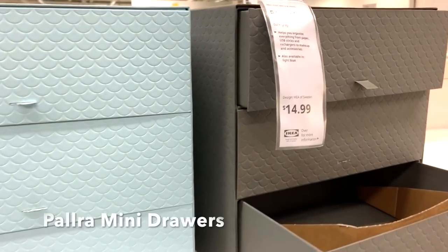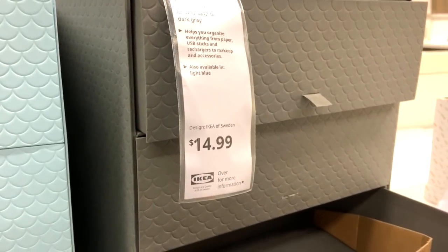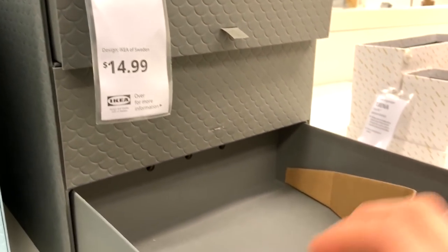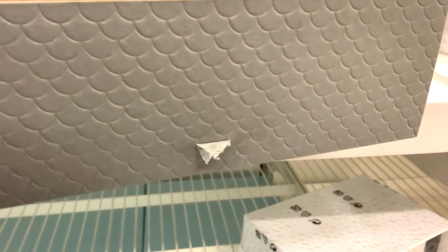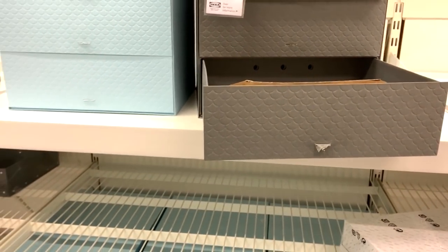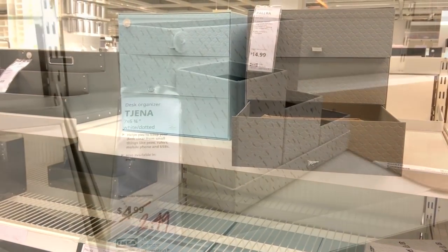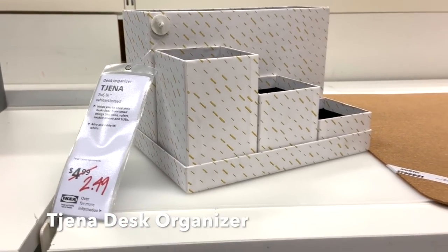These are the Palra mini drawers for $15, and it comes in that minty green and this dark gray, but I question the durability. They are primarily paper, cardboard. You can see that the handles have ripped off of all the display pieces, so I'm not sure how well these would hold up.